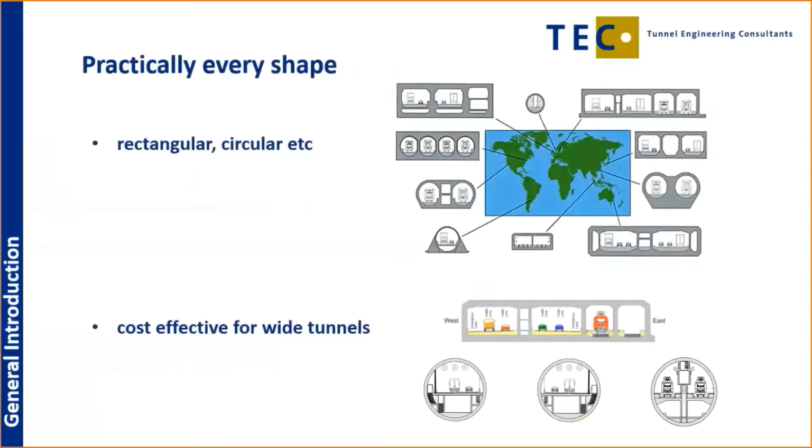Practically every shape can be covered by an immersed tube tunnel. It's rectangular, circular. You can see on the slide the kind of immersed tunnel projects and cross sections that have been realized so far. And in the lower part of the slide, you can also see how cost-effective immersed tunnels can be for wide tunnels. So that means multiple lanes or a combination of road and rail traffic, resulting in wide tunnel sections.